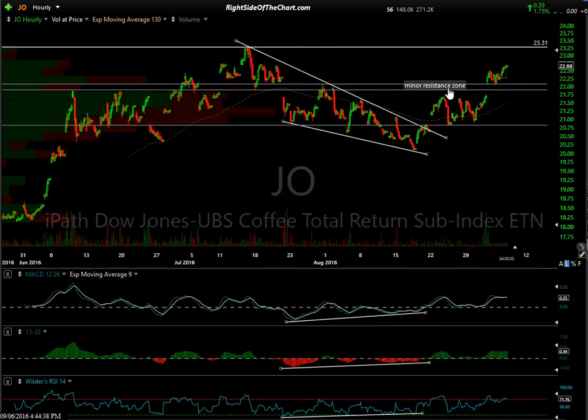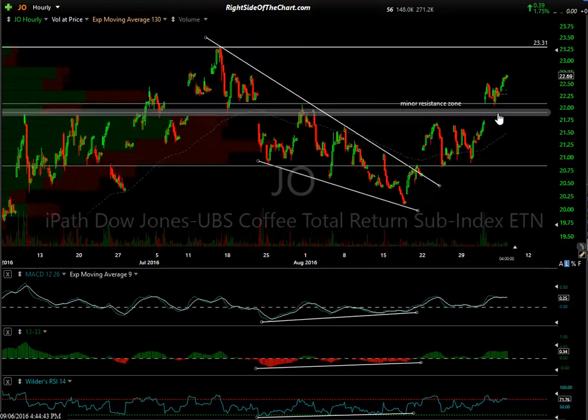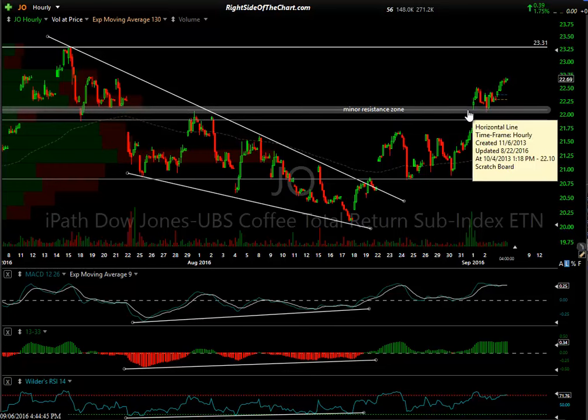And so far that resistance zone, remember, broken resistance then becomes support. So we gapped above it. And look how well the charts have played out. I have not modified these lines since that original setup a few weeks back.